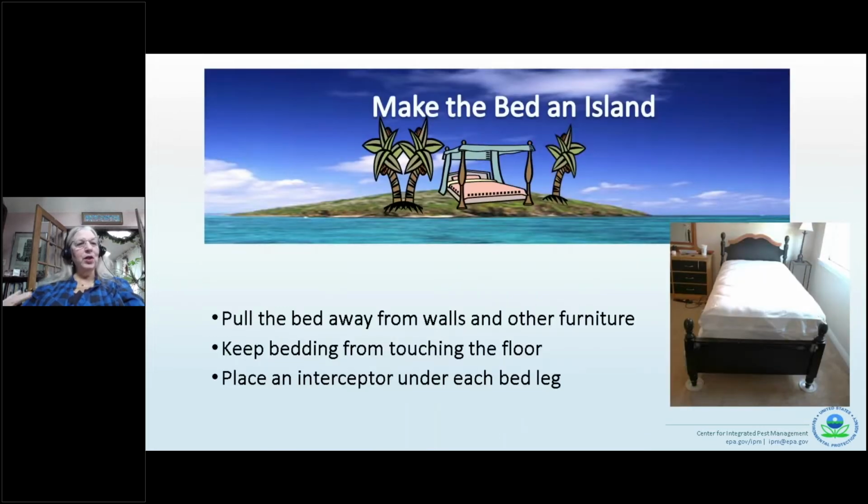Isolate the bed by pulling it away from the wall, curtains, and other furniture. Put each bed leg in an interceptor or monitor. For beds without legs, place block leg raisers under the bed frame. These are easily available at your local hardware store, or you can make your own by cutting small chunks of wood and then place them into the interceptors.